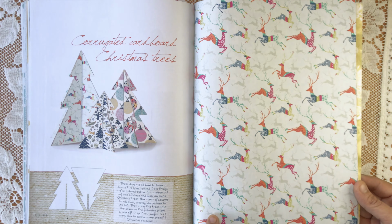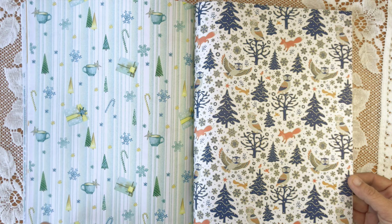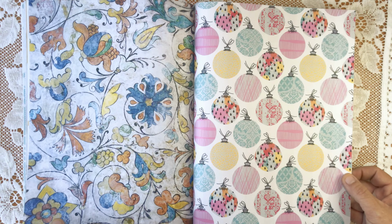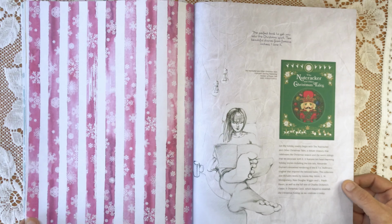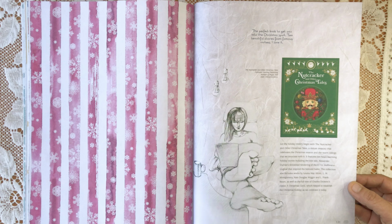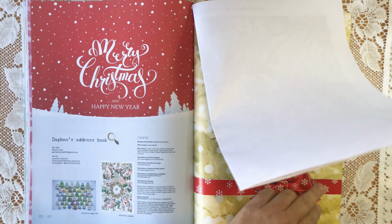And here is my most favourite part of these magazines. They include these gorgeous double-sided papers, and they are usually themed to what the magazine is themed for the month. Every magazine also includes a large poster.